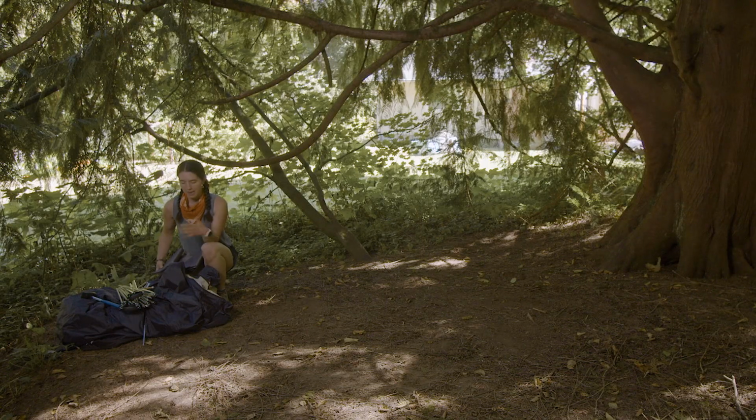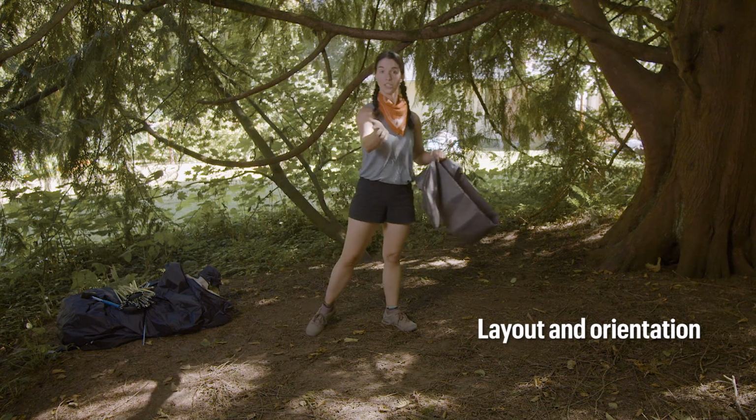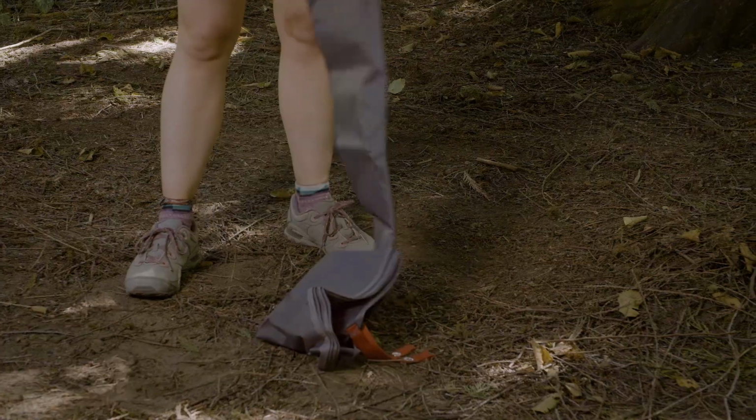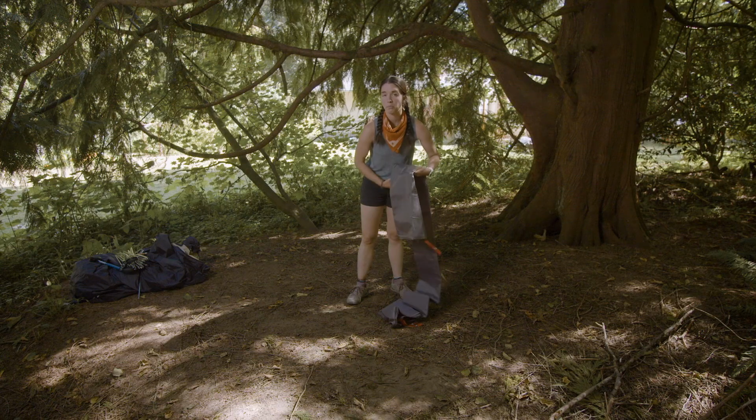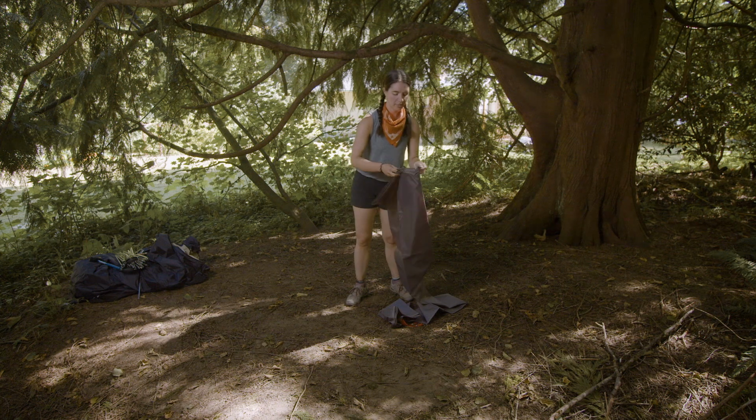All right, so I'm gonna start by laying out the footprint of my tent and orienting it so that the door is actually facing towards you. And then I am gonna stake it first because I'm just one person and this is a pretty big tent, so it's gonna be a lot easier to attach the poles after it's been staked.